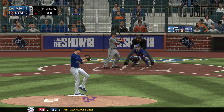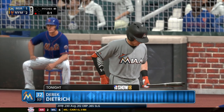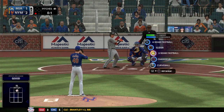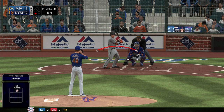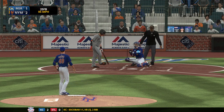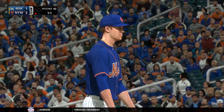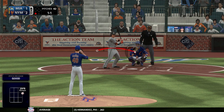Now, Derek Dietrich. He'll take a look at a high strike that time, it's nothing and one. 0 for 1 after he took a look at strike three in his first plate appearance. Into the windup, here comes the 0-1, and that one just missed outside. That's not a bad pitch right there, that two-seamer moving away from a left-handed hitter. Didn't get the strike, but I like the idea behind the pitch. Fourth inning of a 2-1 ball game.